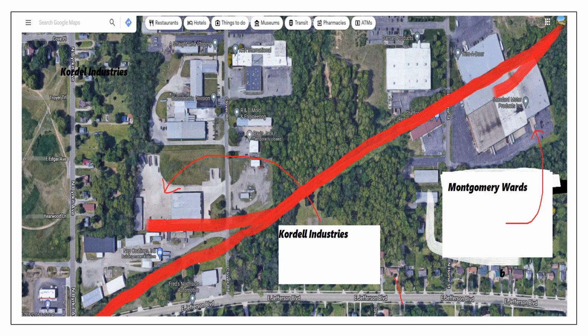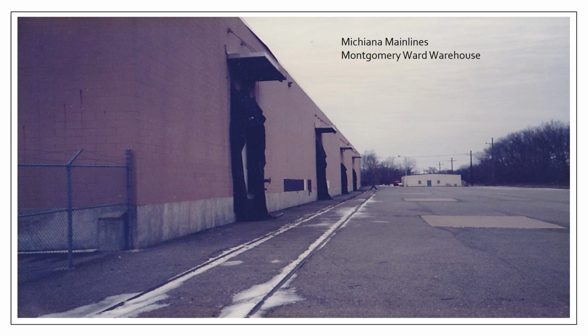Here's a look at that Montgomery Ward's warehouse at the time. And again, remember the four loading docks, and by golly, there we see, count them, one, two, three, four loading docks. This was not being used at this time already, which was probably sometime in the mid to late 80s.